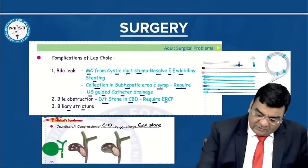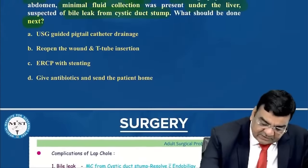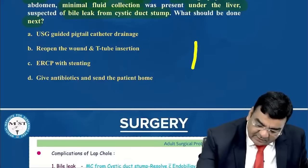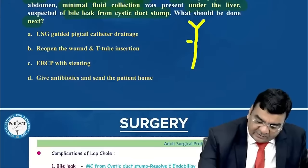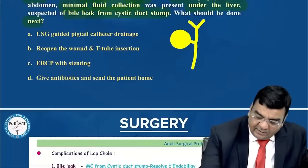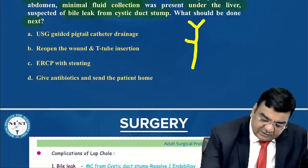Suppose we have done a cholecystectomy. Suppose I say that this is the common bile duct, this is the common hepatic duct, this is the right and left hepatic duct, this is the cystic duct here, and we have actually removed the gallbladder. Cholecystectomy has been done. So when cholecystectomy has been done, we would have put some clips.